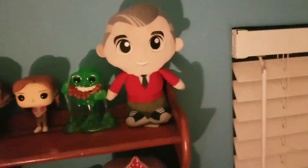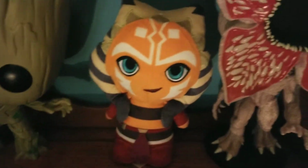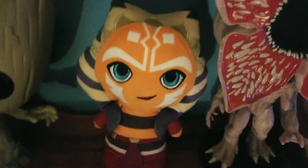So these aren't Funko, by the way. This is a Funko Pop plushie, Mr. Rogers. I have a lot of Funko Pop plushies. I got a Funko Pop plushie of Ahsoka and Kid Flash. So, 10-inch Target exclusive Demogorgon. This one's an ECC exclusive. Got that for like $9. It's valued at $19. So yeah, Kid Flash.